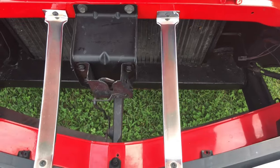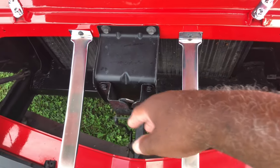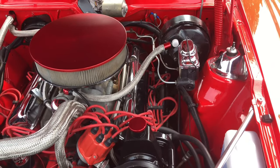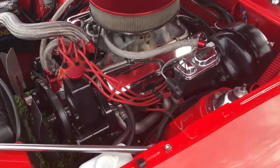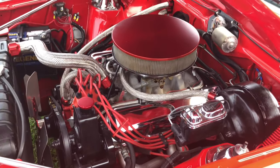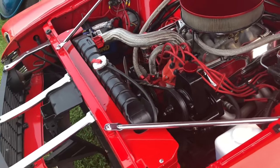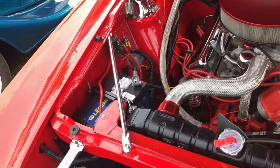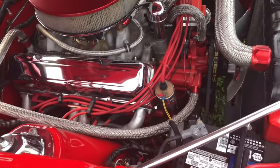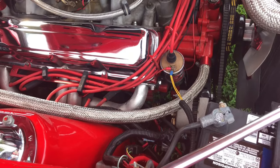Now look at the space in between here. From the front end nose to the radiator, it's just that much space for air to flow through. That's pretty nice. I like that. Look at that 390 that's sitting in there. I love the air intake. Headers on it.